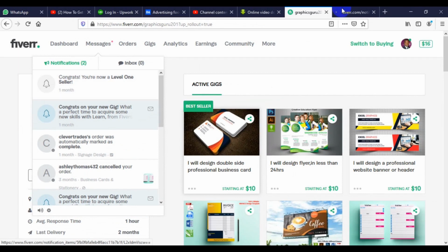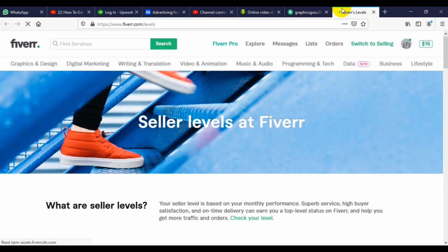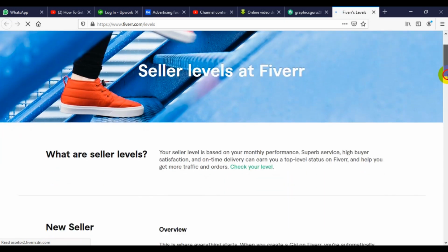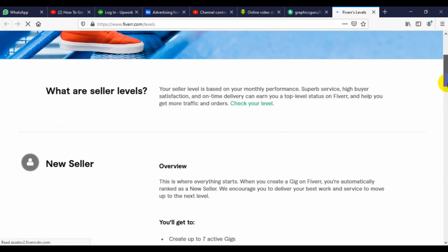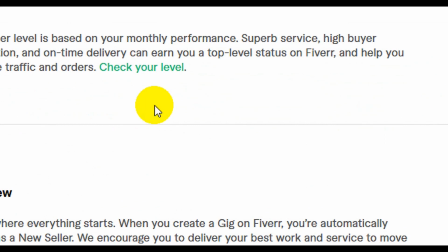So we can come here now and check the level criteria of Fiverr, so you know how to work hard to attain all those things and how to play safe on Fiverr. These are very much important. You may see it as something easy, but it's not that easy, right? So now, for you to attain levels on Fiverr, these are the criteria you need to follow. You can read directly from my screen. That is why I zoom the camera.